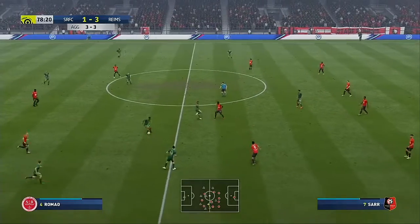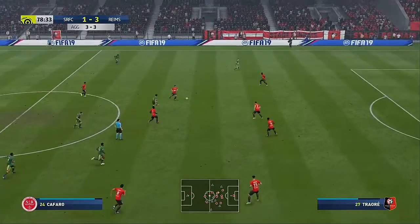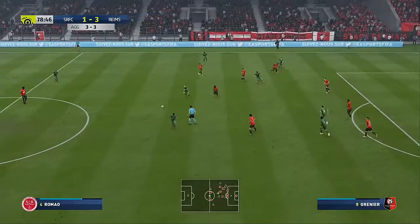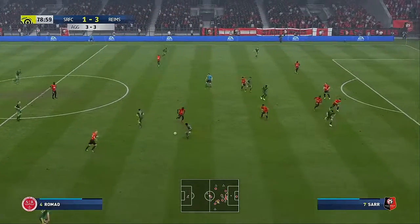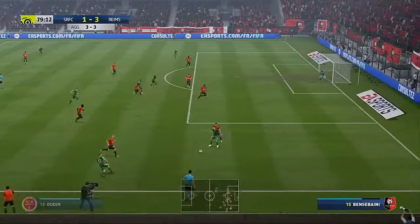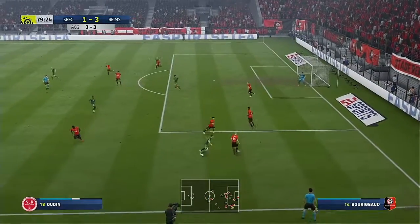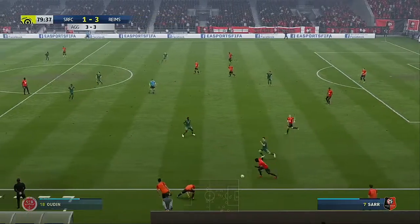Made sure the pass wasn't completed. Xavier Chavalera. They've become pass masters, really, this group, and it's a joy to watch. It is wonderful to watch, but you don't want to pass for passing sake, do you?